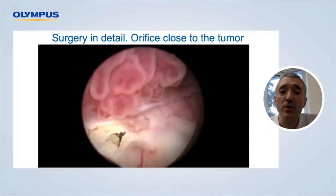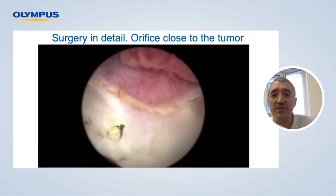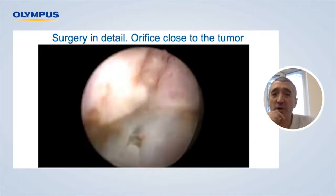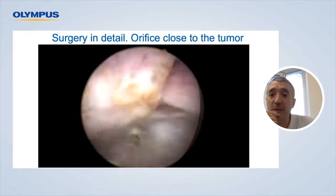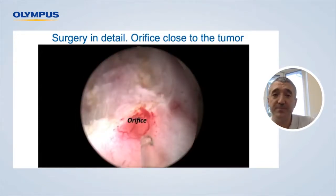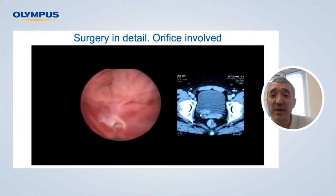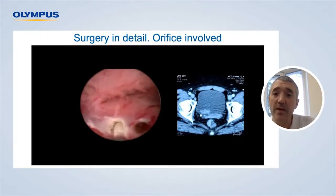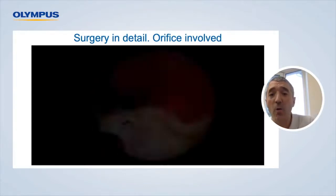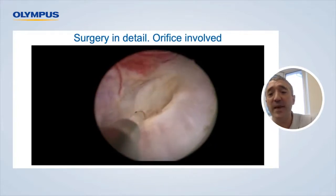Another advantage of the thulium fiber laser is that it allows for precise separation of the orifice and the tumor when they are close to each other, without injuring the ureter. Using laser energy, we can delicately avoid the orifice. In some cases, the orifice can be involved in the tumor. Then it is possible to perform the usual en bloc resection. However, to prevent possible ureter stenosis, we stent it at the end of the surgery.